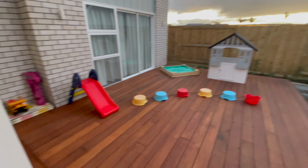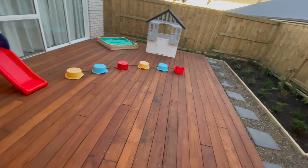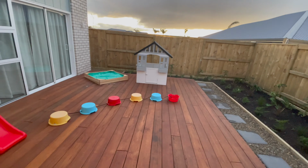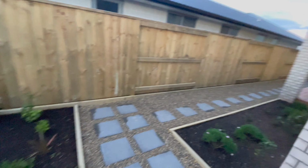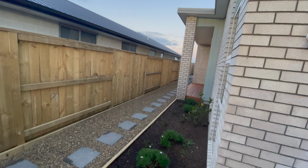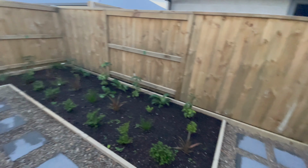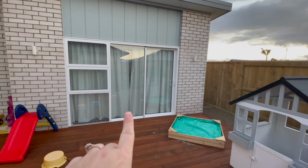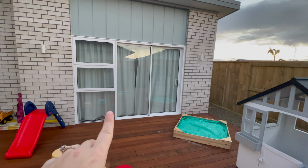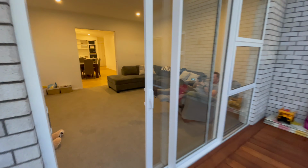So this is turned into a little child's play area right now. But yeah, a super huge deck, which is nice. Maybe eventually we'll put some adult furniture out here. And then this goes around to the side of the house. That's the door we just came out of not too long ago. No grass back here, just some stone pavements. And then that actually goes into our main bedroom, which I'll show you later on. We can go back in here.